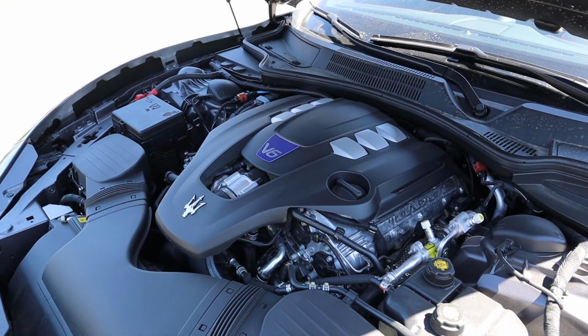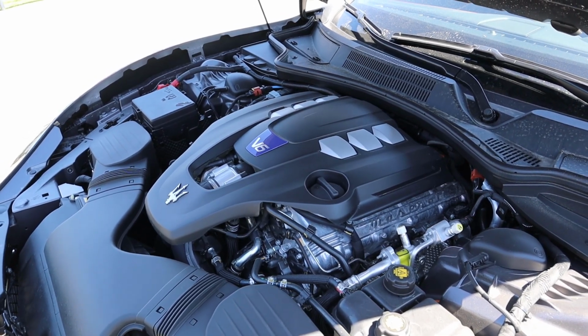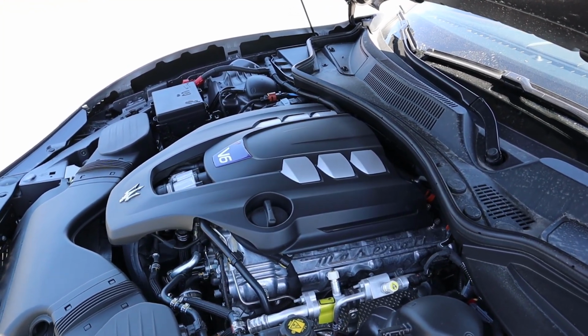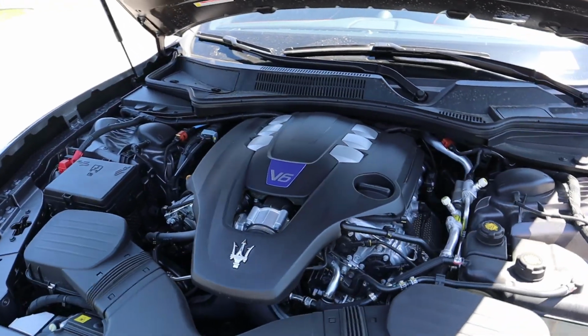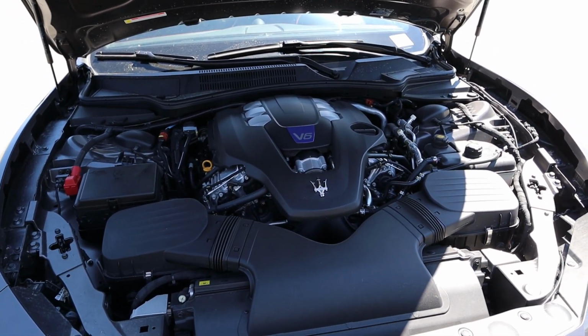Under the hood, we have a twin-turbo 3-liter V6 that goes through an 8-speed automatic transmission. Fuel economy is 16 around town and then 24 on the highway, with power outputs being 424 horsepower and then 428 pound-feet of torque. And just look at this engine bay. It's a thing of beauty. I love how symmetrical everything is, and just the overall aesthetic and setup just looks perfect.